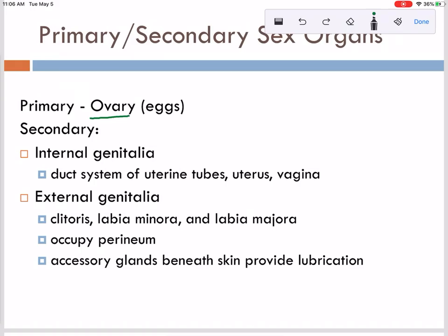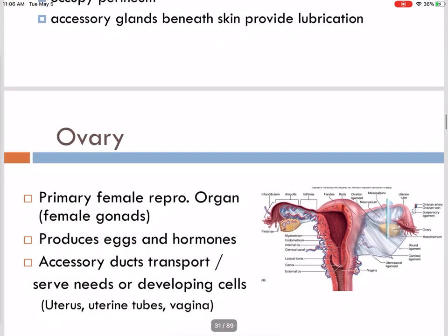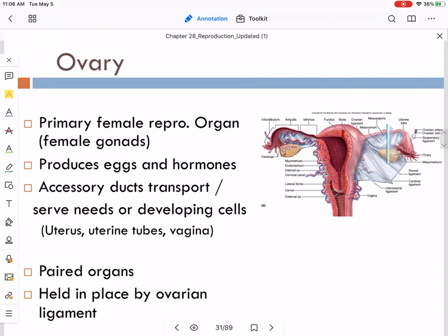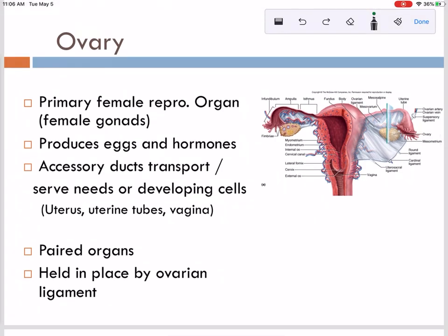Okay, we've already defined primary sex organ, which for the female is the ovary, and a primary sex organ is a sex organ that produces the sex cell, which of course for the female is the egg. There are a bunch of secondary sex organs, which we'll cover some of, but not all of them. Okay, let's start going through the anatomy. Let's just jump right in.